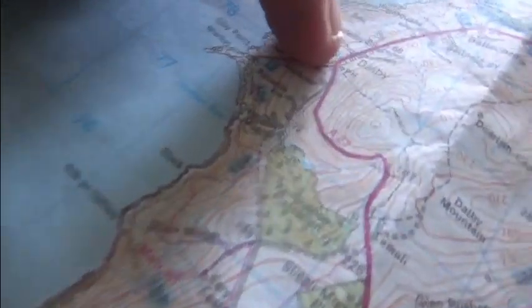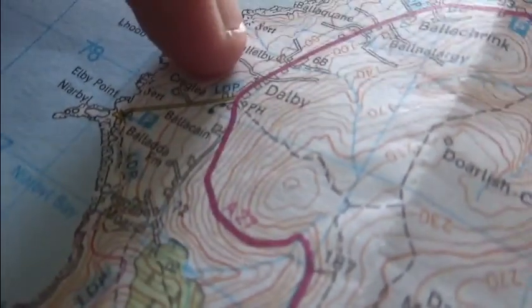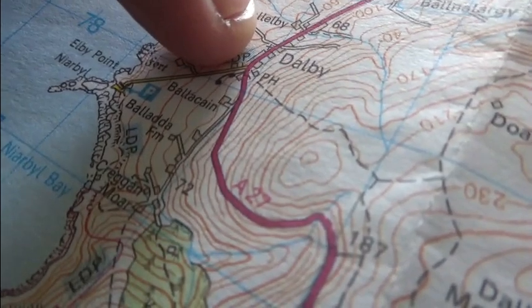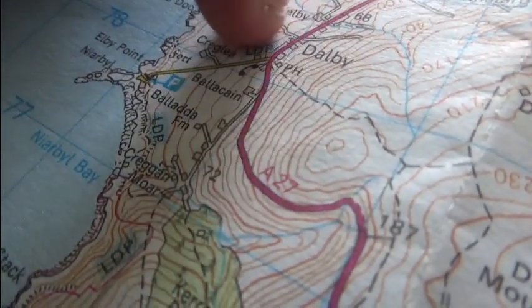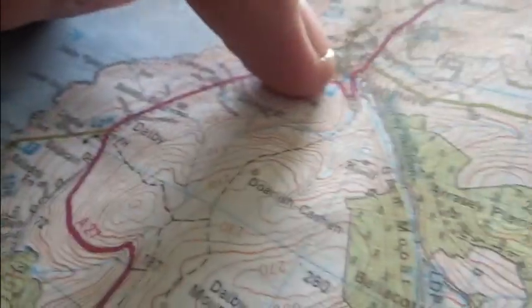Then I'm going to come up here to Dalby and visit a little church there. You see a little cross, that's a church. No solid shape means no steeple or tower. That's Irving's Church, I'm going to go there. Then I'm going to walk along the main road. Hopefully there'll be a pavement along there till I get to Glen Maye.